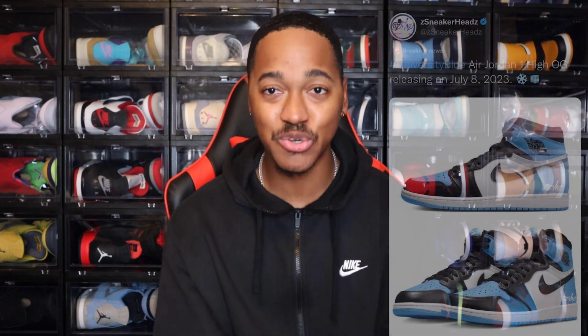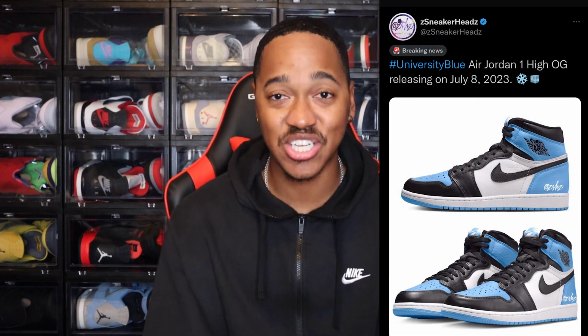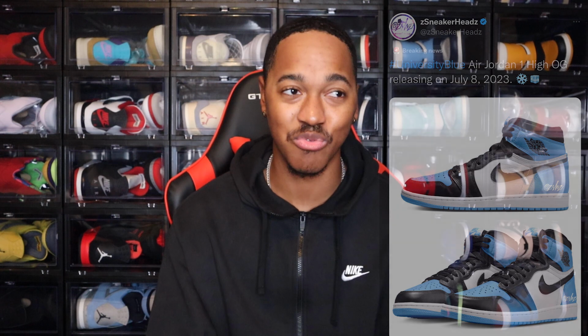Now, continuing on to another release that we have, and this one I am 100% interested in. I may have to double up on the shoe. We have the Air Jordan 1 University Blue, and this is a black toe University Blue 1. So, like the Taxis, like the Core Purples, like everything with the black toe, we're finally getting a UNC version of that shoe, and y'all know 100% this shoe is going to fly off shelves. It looks really good, I'm not even gonna lie. So, like I said, I'm gonna double up on them. I'm already planning ahead that I need to get 2 pairs of these for myself.